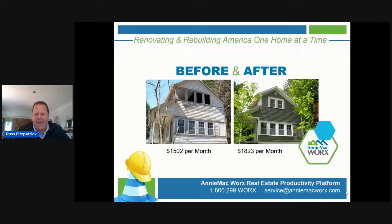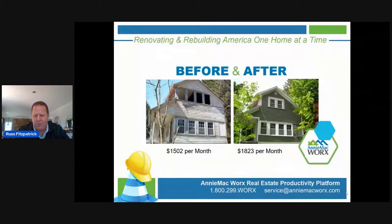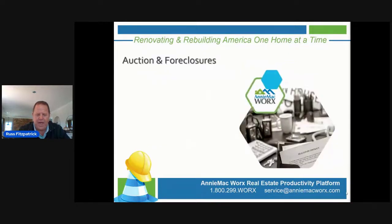But if you want to add value to your consumers, here's a way to take a project and you want to pay $1,800 a month to live in this beautiful home, or do you want to pay $1,500 a month to live in that one?